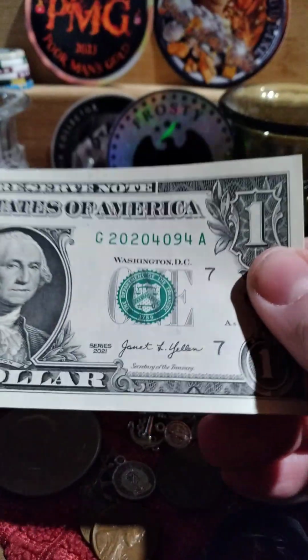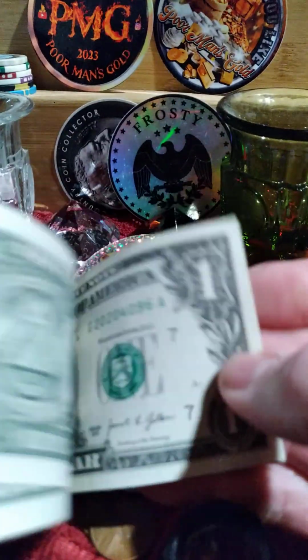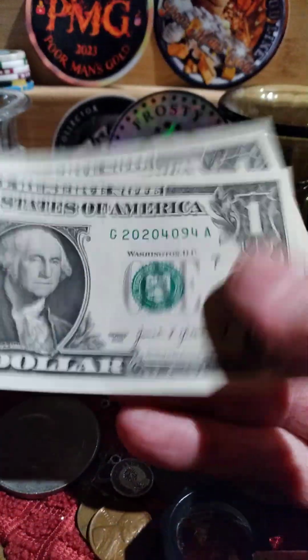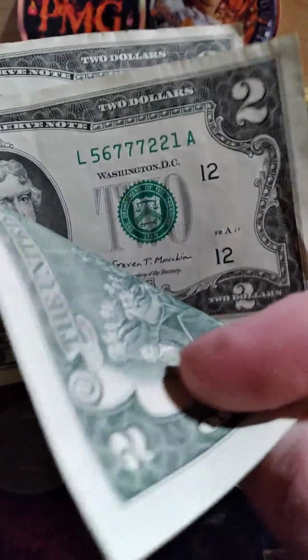These dollar bills, there's 3 of them. They're sequential serial numbers and they're very crispy. They're Series 2021 ones too, so they're reasonably new. No circulation. Bank did say they had $2 bills. They were all Series 2017. Nothing special about these either. I was hoping for an older one.